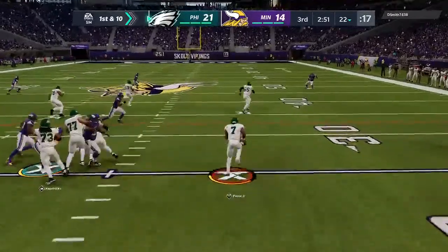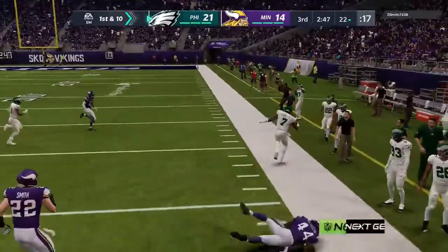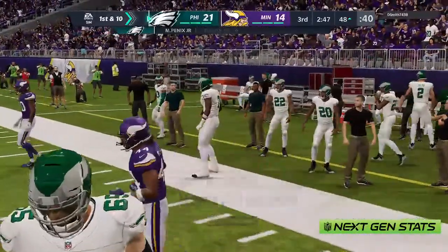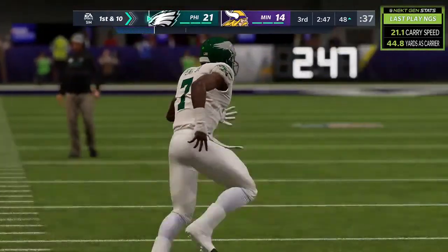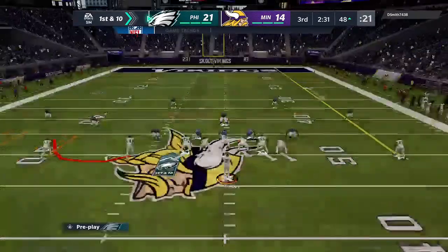They'll start by running the option to the right. And he'll take this to the other side of midfield before going out of bounds. Well, that was something to behold there. You might expect runs like that from a kick returner or wide receiver, but that's your quarterback hitting top speed.